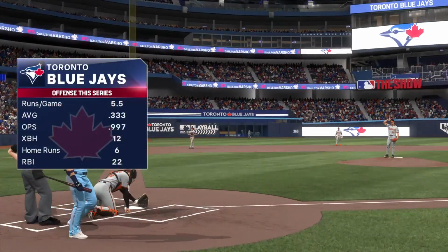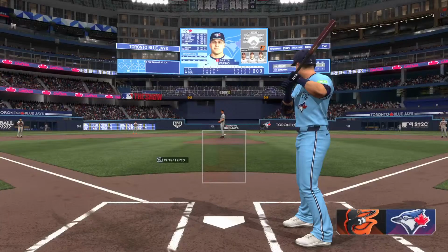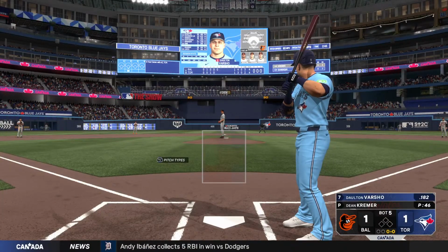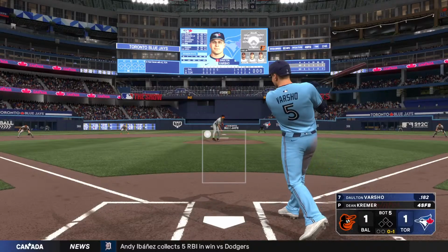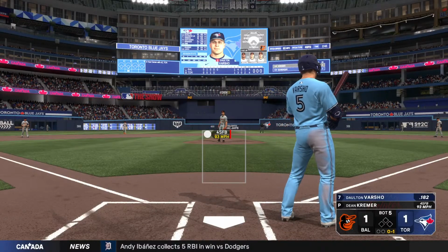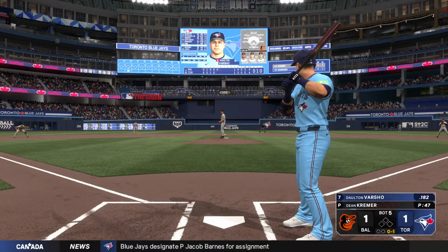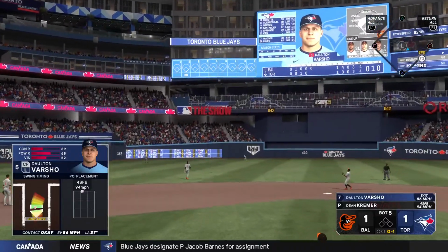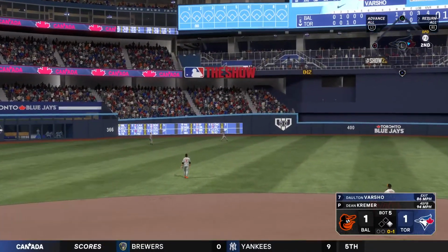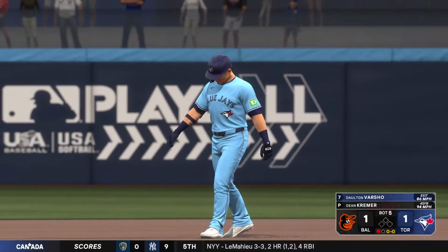Welcome back, and take a look at some hot hitting in this series as we check out the numbers. Swing and a miss. 0-1's the count. This one high in the air to left center. Mullins sizing this one up and puts the squeeze on that one. One up, one down.